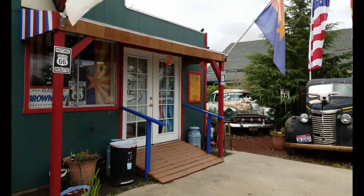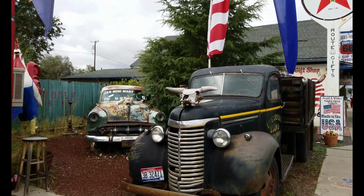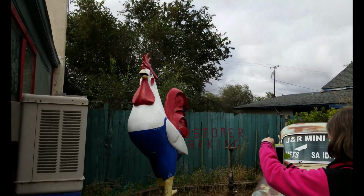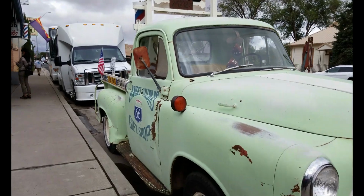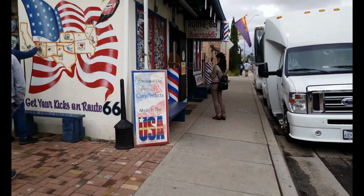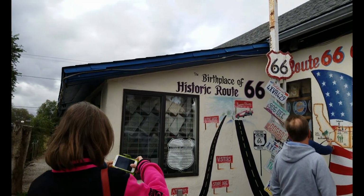The other half of the Delgadillo brothers is Angel. Now, Angel started the historic Route 66 Association of Arizona in 1987 and really kick-started the movement of preserving Route 66 and really turning it into a destination of itself. And this is his barber shop, which is often called the birthplace of Route 66.